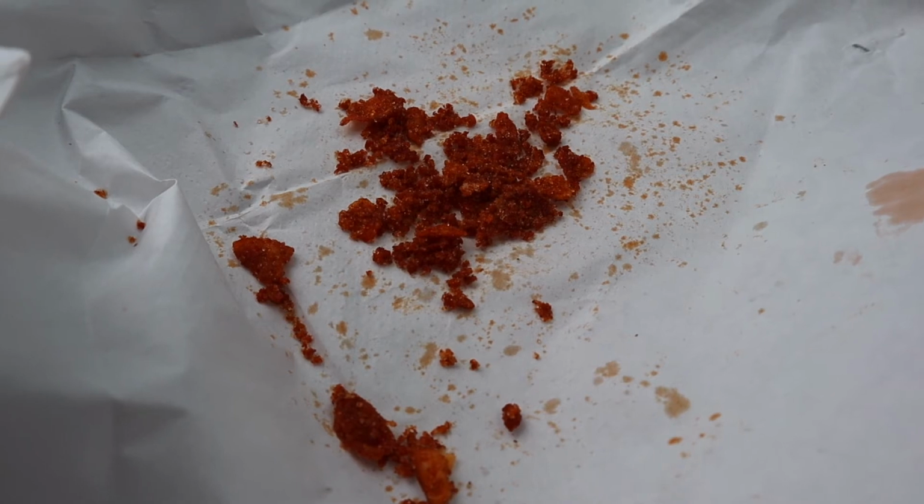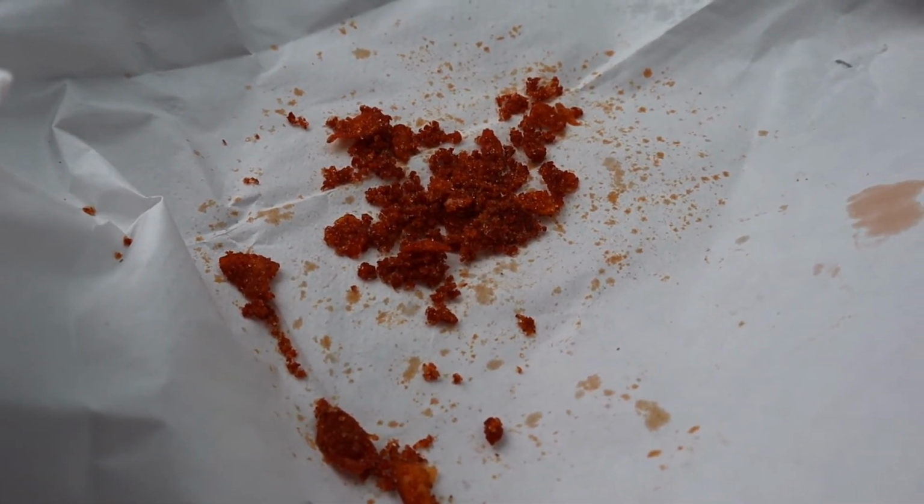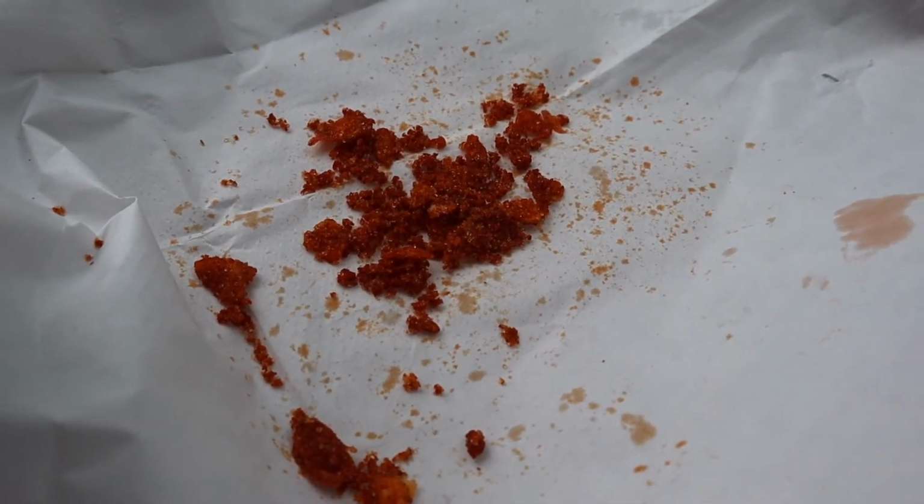And like the rest of my food, the chips were delicious. They have an excellent balance of heat and sweetness. And if you ever come through Cincinnati, you should definitely get a bag of Grippo's.